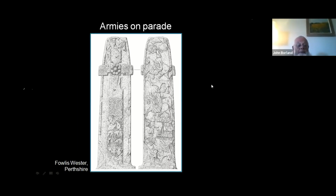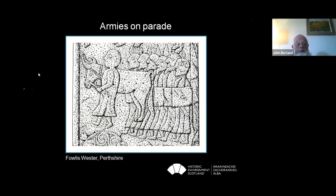We've got another array on the large cross slab from Fordoun in Perthshire. This is quite an amazing cross slab, sadly very eroded and worn, but with lots of amazing detail, lots of stuff that's so far gone that it's now quite uncertain in terms of what it is. But the bit that interests us is we have this person leading a bull or an ox with a bell around its neck, so perhaps some kind of scriptural reference going on here, or perhaps just something going to the slaughter as part of a feast or something like that.